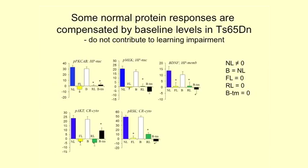Some normal protein responses appear to be compensated already by the baseline issues. And here are some examples. Nothing happens in failed learning, and in none of these examples does anything happen in rescued learning or in memantine treatment. So either these are irrelevant or the baseline levels are already adequate for successful learning. And I will say that for interpretation purposes, we are making the assumption that what we see in normal learning is necessary. It's potentially not true, but we are making that assumption for ease in pattern identification.